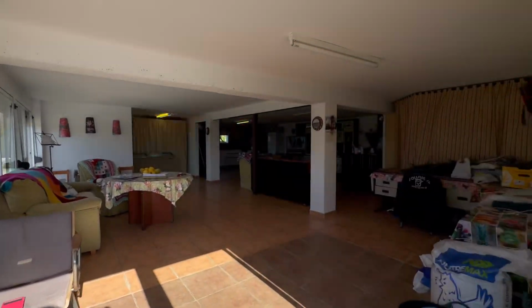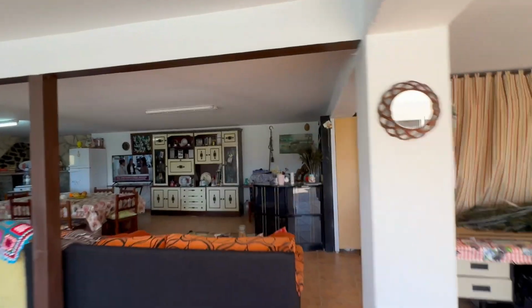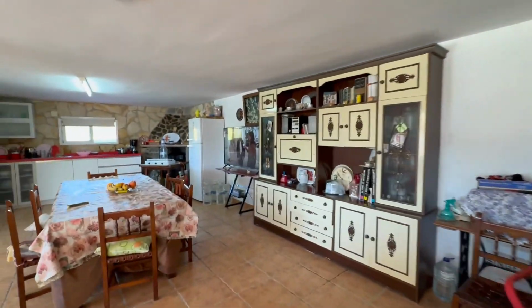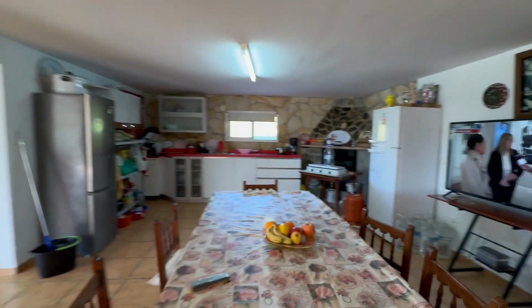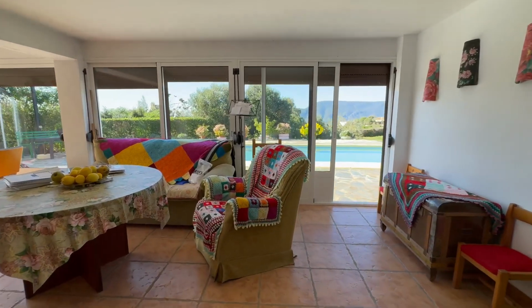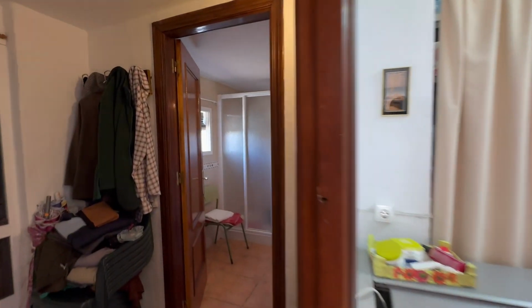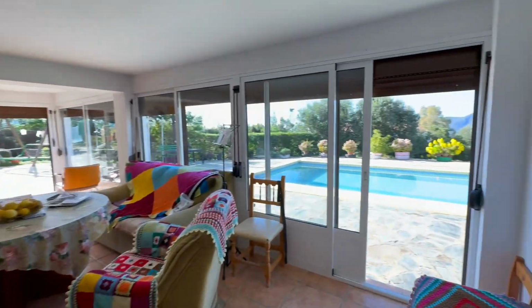So this is the downstairs summer room. And you've got a kitchenette down here, a bar. So this is effectively your party room. Fridge, freezer, kitchen there. And then you've got this lovely sitting room overlooking the pool area and the mountains beyond. And through there you've just got a bathroom. Just got a shower room in there. TV still on. So just coming out.